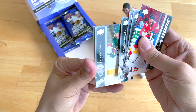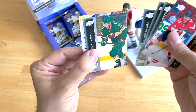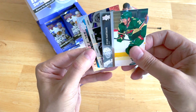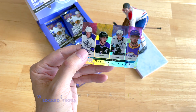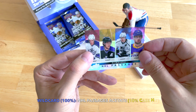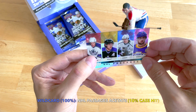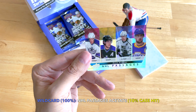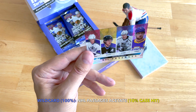And we have these cards that are stuck here. This is pretty glossy, whatever this is. Oh, wow. This is one of the coolest new inserts, guys. This might be considered a wild card because it's one of the cooler inserts. Look at that. And I didn't even realize that it's in relief. So we actually hit the NHL Passages. This is a new type of card.